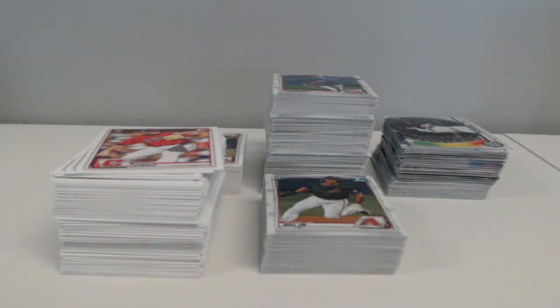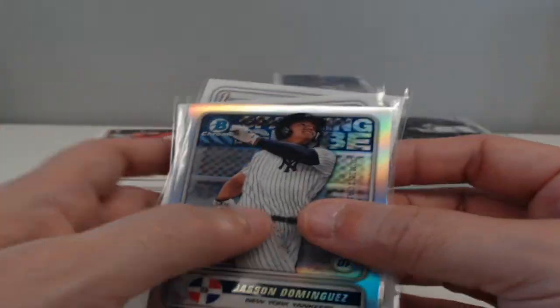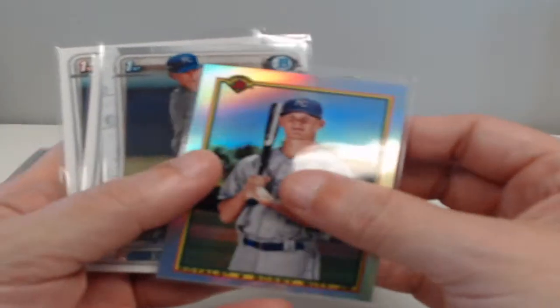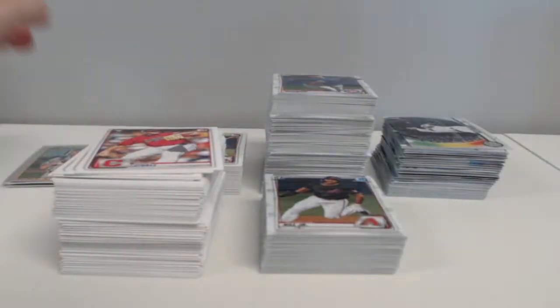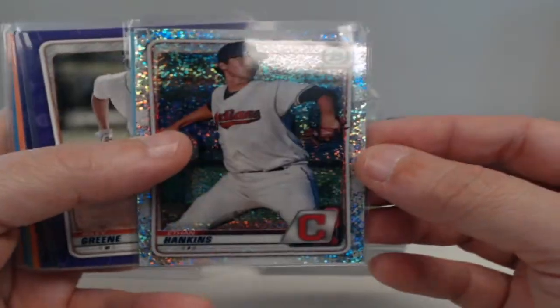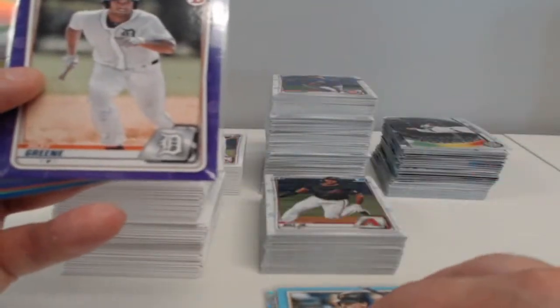And for the hits, we got Jasson Dominguez spinning the globe and two Bowman firsts. Bobby Witt Jr. throwback. Bowman first chrome and two paper chrome, base Bowman first. And for the parallels, got an Ethan Hankins number 299, a Brian Reynolds to 499, that's aqua, the aqua is paper.